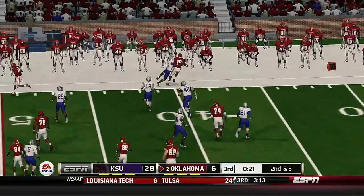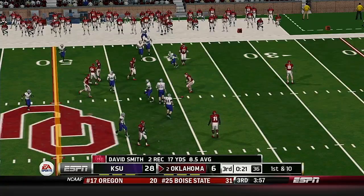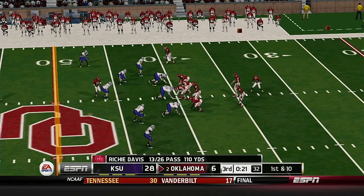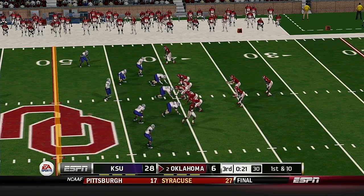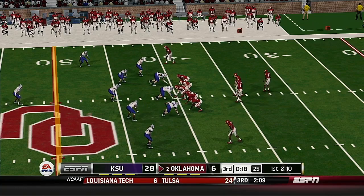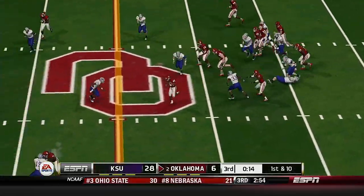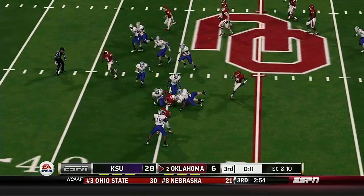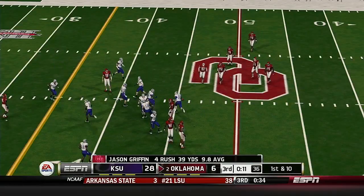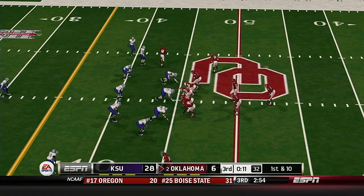Caught. Open field. And he's shoved out of bounds at the 40-yard line. That makes it first and 10. Tackle made at the 45. Super effort by the tailback to pick up a nice gain in a first down. He's really a good-looking ball carrier.